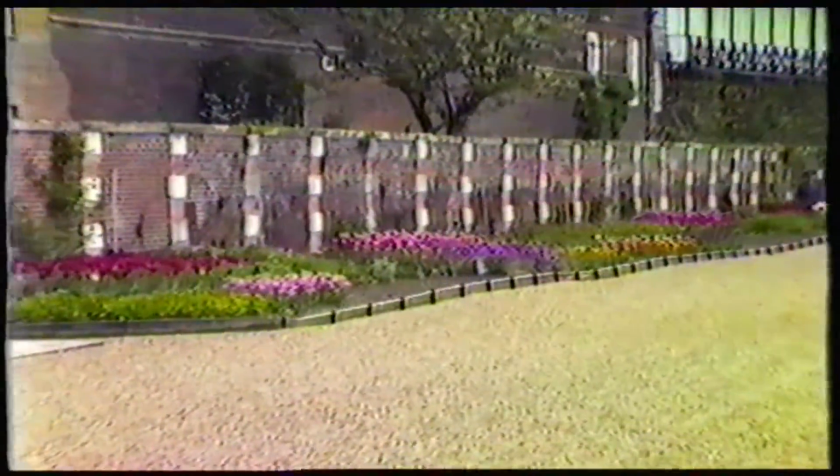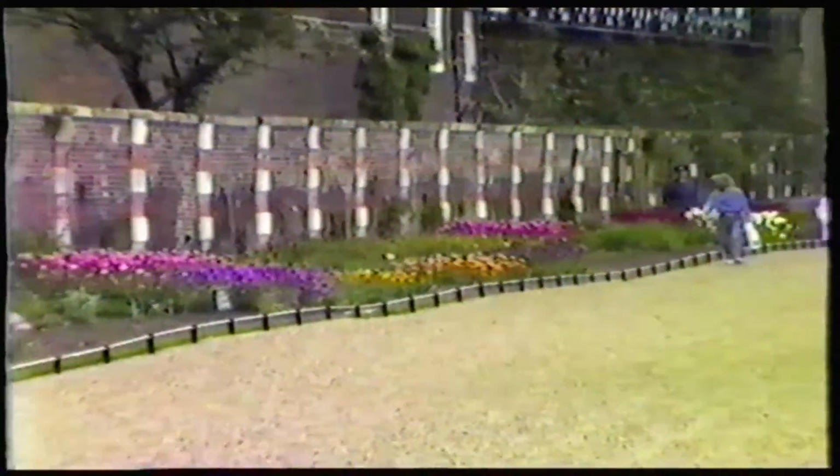We are at Hampton Court Palace. This is inside, and it's one of the many courtyards. The fountain. This is Hampton Court Gardens. I'm going to go over here and see the little ducklings.